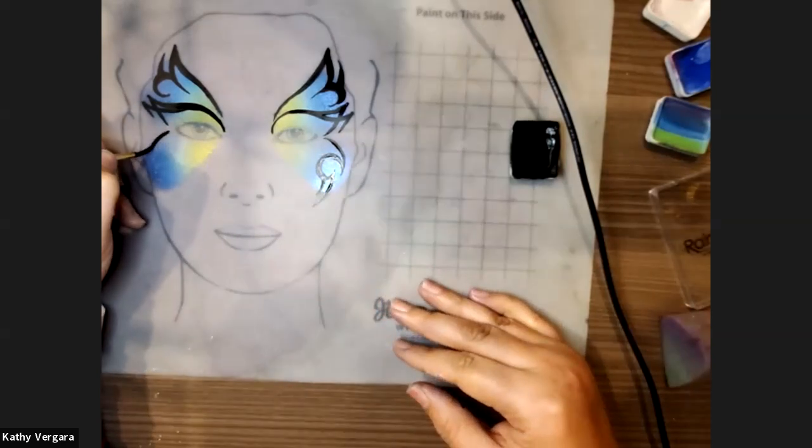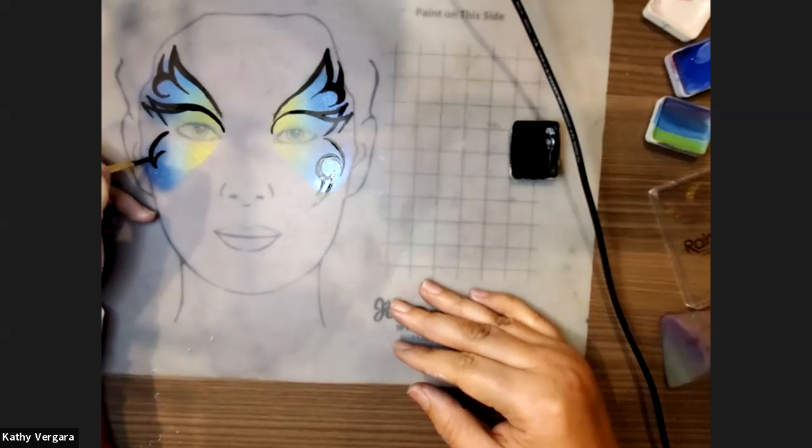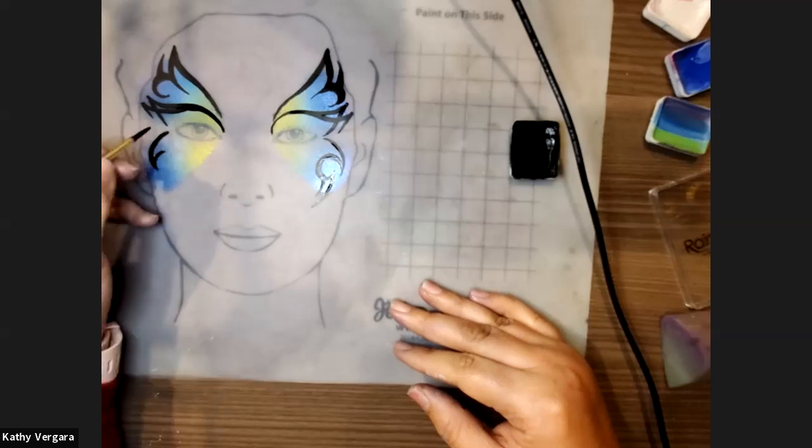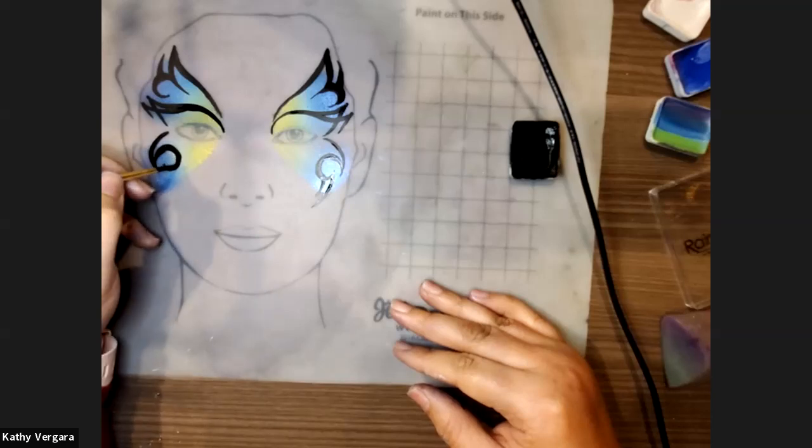And people associate tribal with more masculine things. So whenever you want to make something a little more masculine, just add some tribal lines to it. That helps.